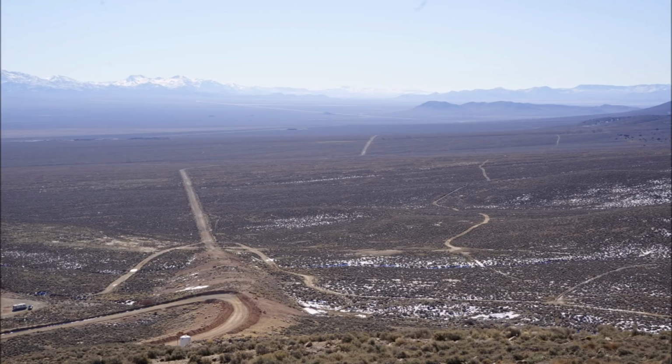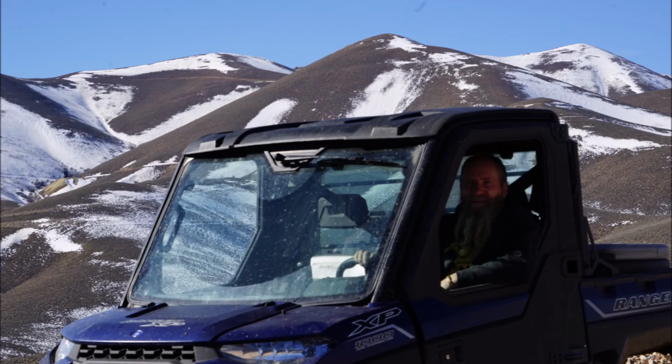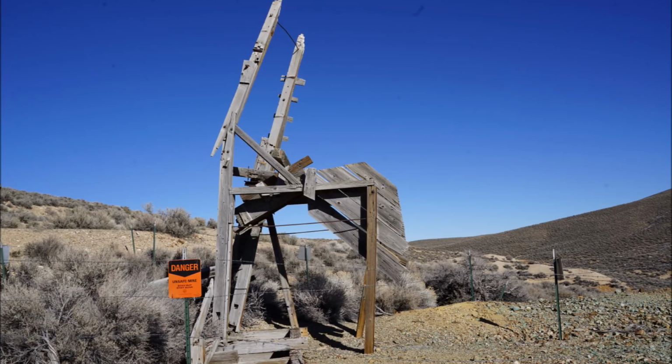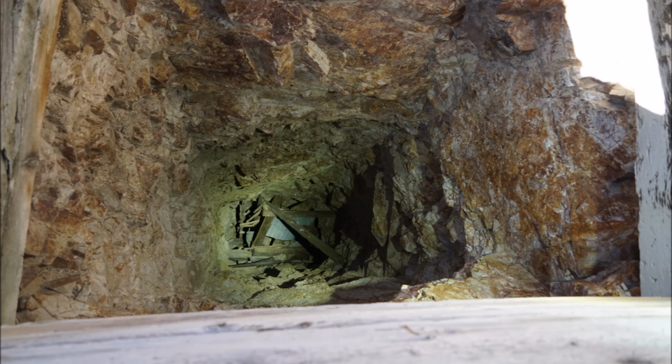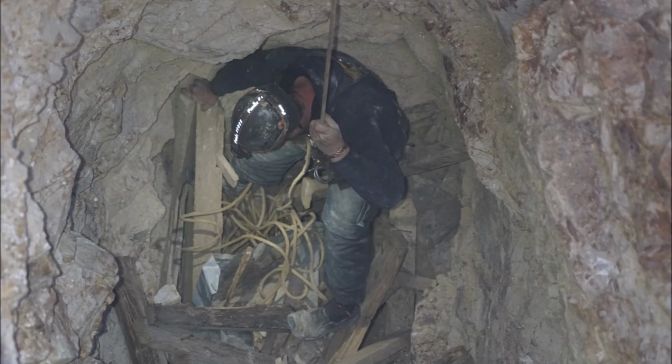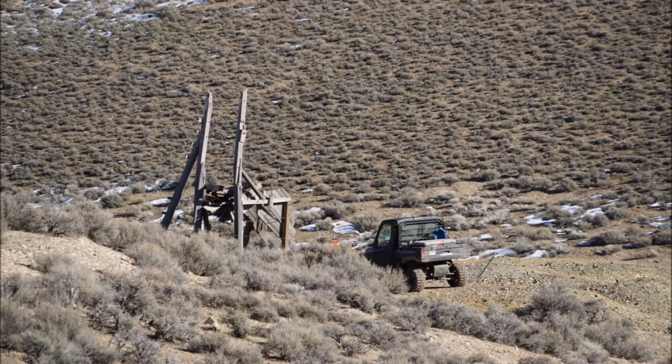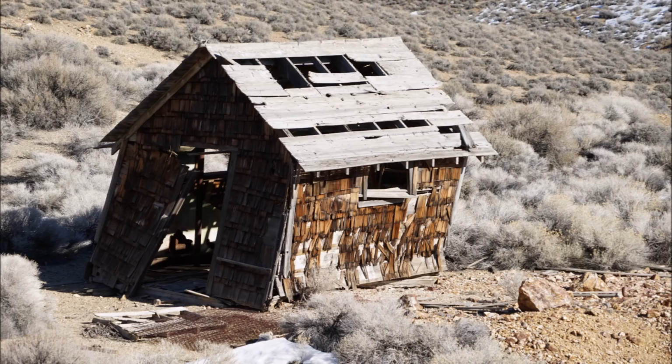But we did fly the drone over top of the pit, and it's very colorful. We ran into a little bit of trouble with the snow. You get too high up and you get stuck in flat tires and everything else. So there's still quite a bit of shafts and open pits and historic stuff around Battle Mountain as well. But a guy would be better off to wait till later in the year where you can get into the high country without having to fight the snow as much.